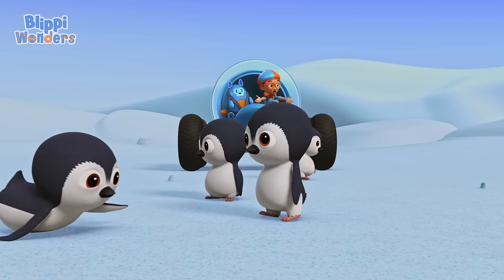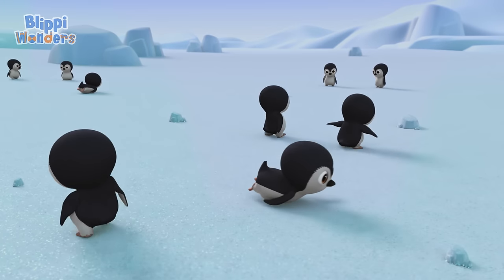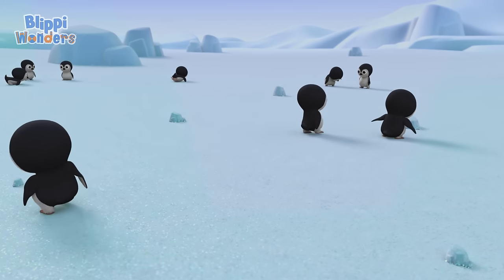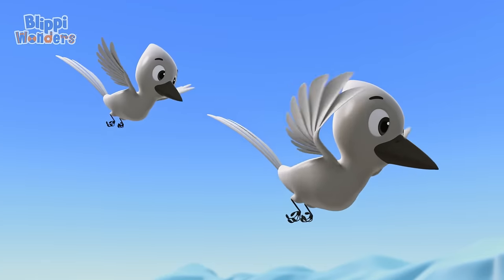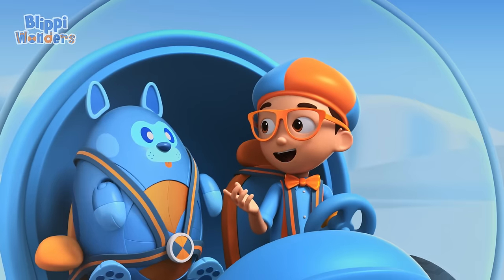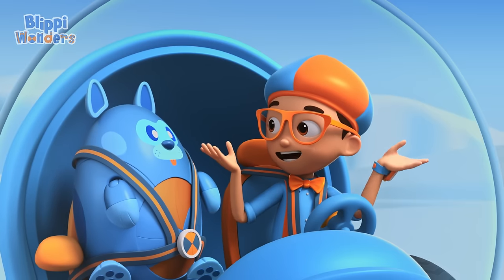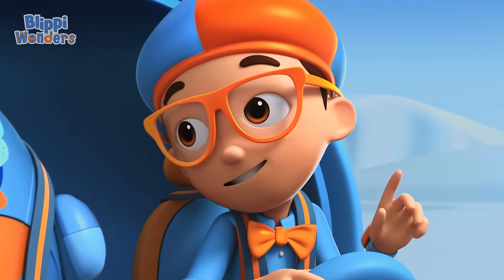Whoa! Look at all those adorable penguins! Look at them sliding on their bellies and waddling around! Wow! I think those penguins are flying! Wait a minute! Those aren't penguins! You're right, Debo! I don't see any penguins flying! I wonder. Can penguins fly?